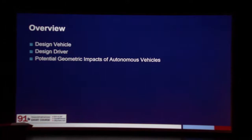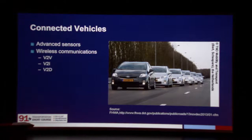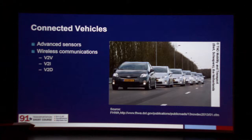So I'll briefly go through the technology part, but we have the connected and autonomous vehicles. They have all sorts of sensors. They have cameras, they have radar, they have GPS. They're communicating amongst themselves, to make sure that they're in the right place at the right time. So how are these vehicles going to impact what we do with design?